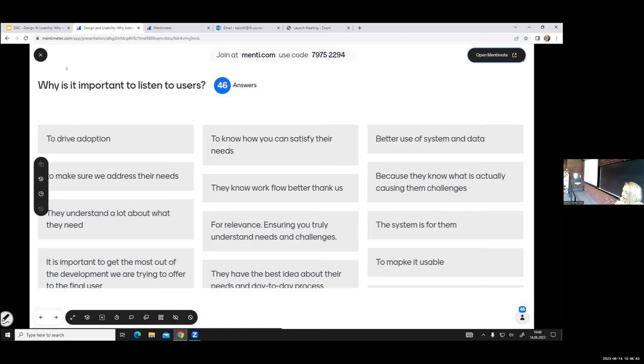They know the workflow better than us. Ding, ding, ding. There are lots of workarounds that they make. For relevance, ensure you truly understand the needs and challenges. The system is for them. I like that. The system is for them. How do we make it so that they want to use it? Better use of system data. I like that. If you don't listen to users, if they don't trust you, if they don't understand what you've designed, are you going to get the correct data output that you want?